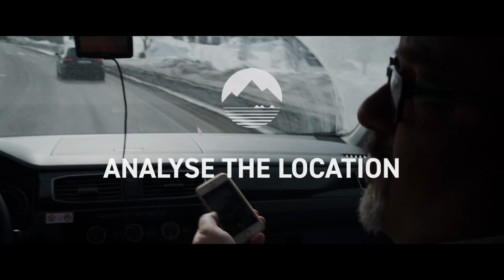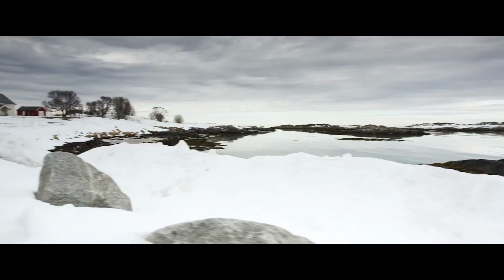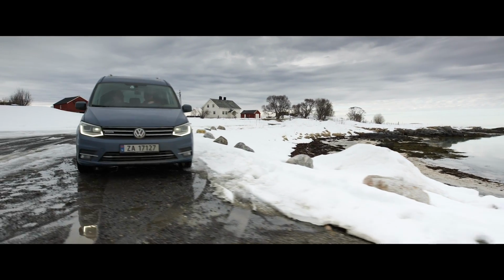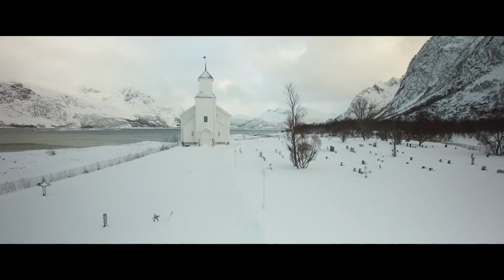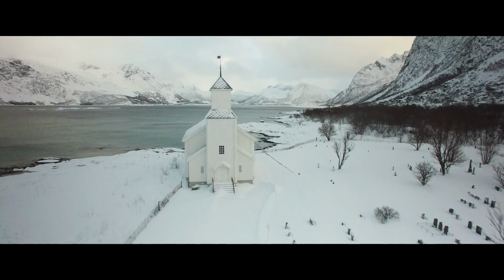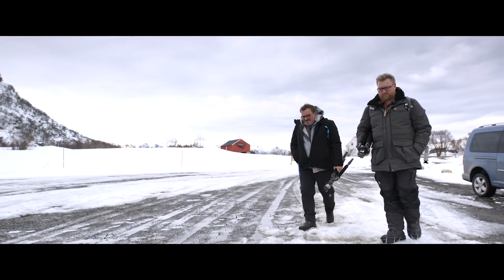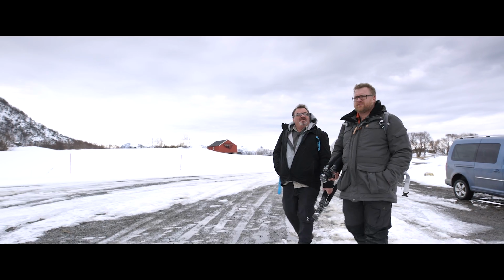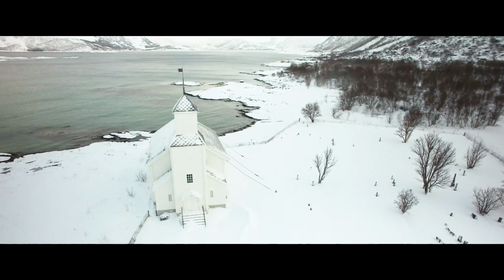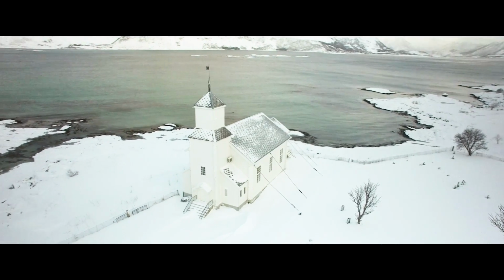It looks like the clouds are in our favour. Welcome to Gimsøy. This is one of my absolute favourite locations. We have 3 or 4 possibilities here. A church from the front, as it is presenting itself now.